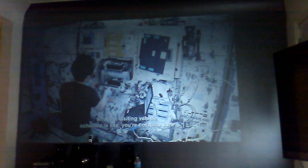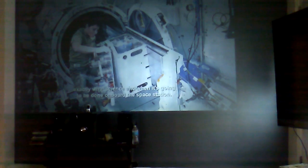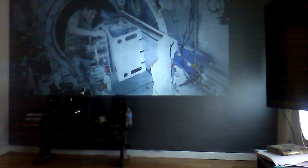You're not quite sure what the visiting vehicle schedule is like. You're not quite sure exactly what science and when it's going to be done on board the space station.